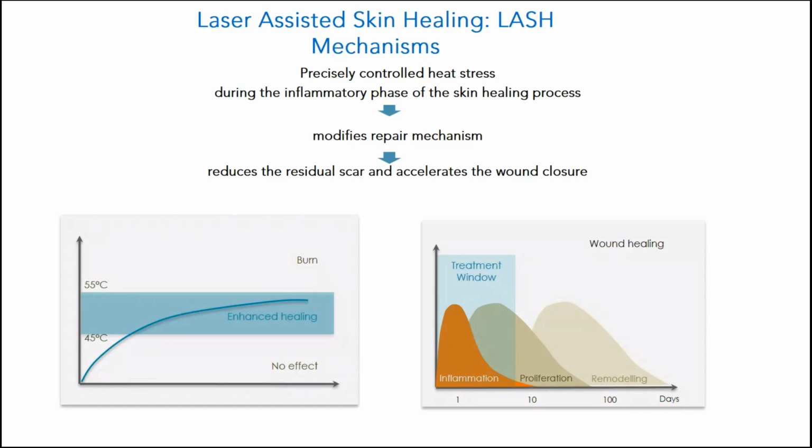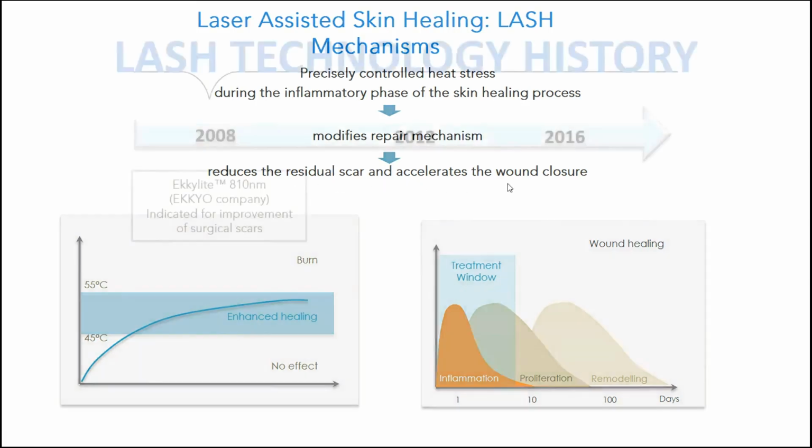So just to conclude this first step about the mechanism, I was very quick, but again, time is running short and it would take hours to give you details. The laser assisted skin healing: the idea is to precisely control the heat stress during the inflammatory phase of the skin healing process in order to modify the repair mechanism, reduce the residual scar and accelerate the wound closure.